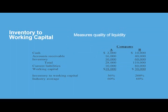So let's look at an example of inventory to working capital. So we're looking at the quality of our liquidity. In company A here on the screen, we have cash of $2,000, AR or accounts receivable of $16,000, inventory of $10,000, for total assets of $28,000. Our liabilities are $10,000, so our working capital is $18,000. So our inventory to working capital would be $10,000 over $18,000, which is 56%.